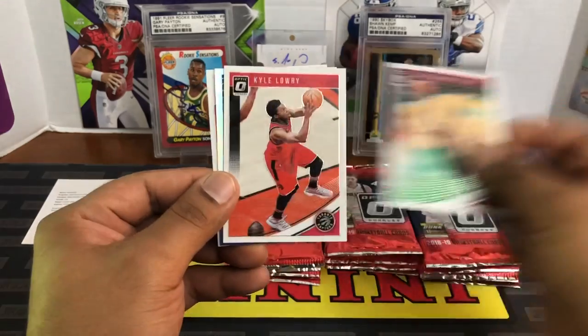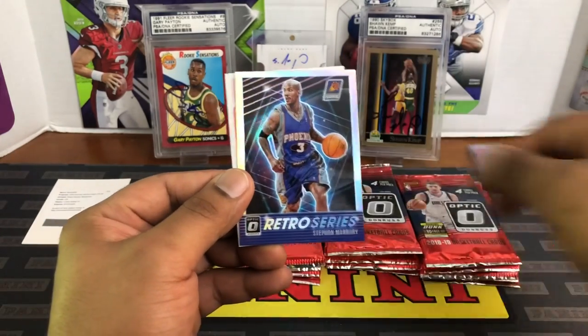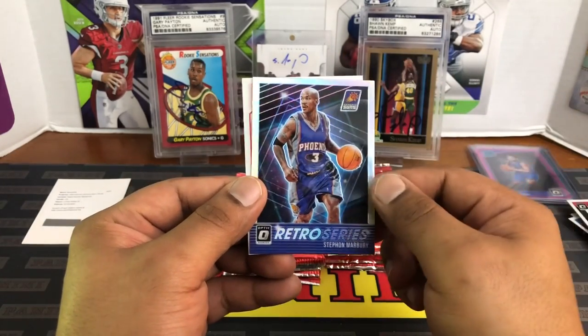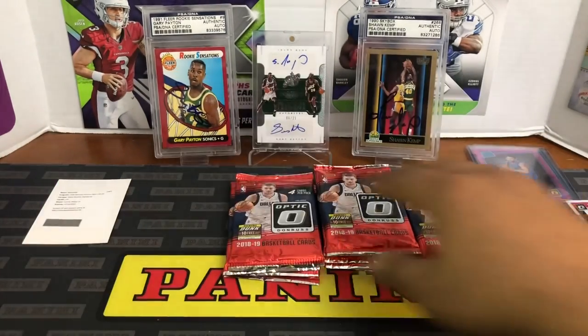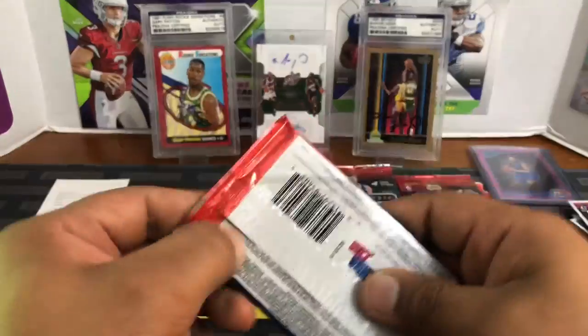Hassan Whiteside. Kyle Lowry in a silver Hollow Retro series. Stephon Marbury. Jerome Robinson. He haunts me.